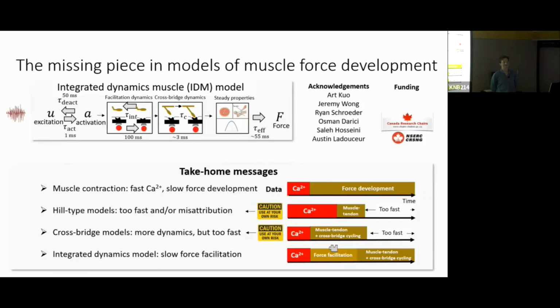Nice talk. Thank you. So slow force facilitation, would you call it the myosin activation? Like you thought initially of actin activation. So is it that idea of myosin activation? So there's some force on myosin, the cross bridges out in this relaxed state, but this force would allow them to rotate into a position that they would attach, basically.